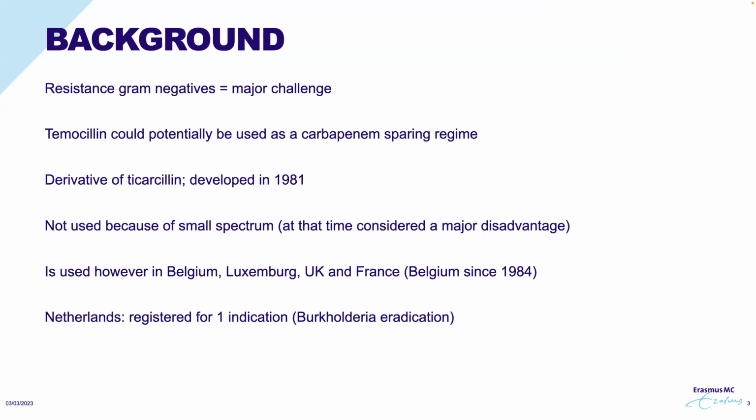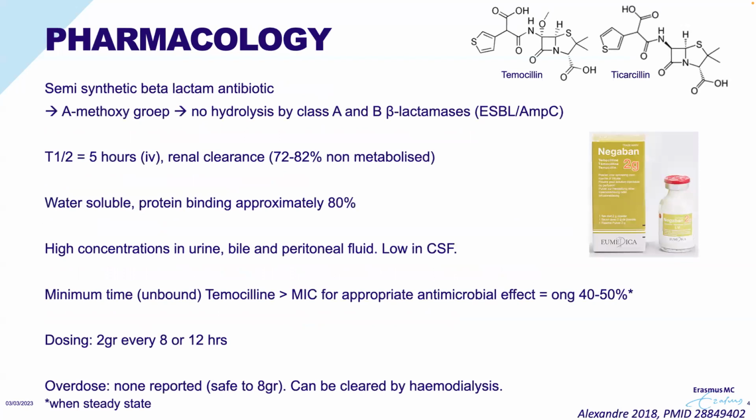And in the Netherlands, it's only registered for 1 indication, which doesn't happen that frequently, and that's cystic fibrosis patients with a bacterial infection that requires medication. It's a semi-synthetic beta-lactam antibiotic, and up above right, I show the 2 structural formulas. And specifically, the alpha-methoxy group makes this drug so special because the hydrolysis by class A and B beta-lactamases, so the extended-spectrum beta-lactamases and the AmpC producers, is prohibited or inhibited.